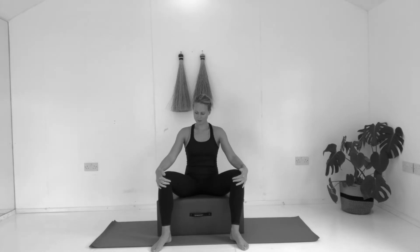And then you're just going to go forward and back. So anterior tilting the pelvis and then posterior tilting the pelvis. Anterior, you can use your hands to help you. You pull your hands towards your knees as you sink forward, and then you're pushing back with the pubic bone. Pushing the pubic bone forward and then back. Just two more. Forward and back.